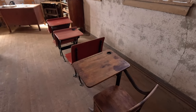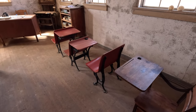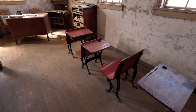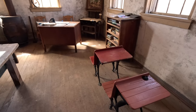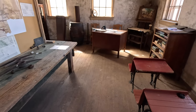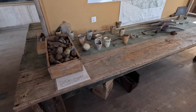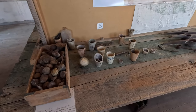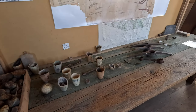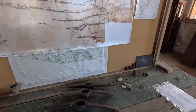I like how they have these chairs. One's pretty old looking. I don't know if the others have been refinished, but I could just imagine some kids sitting in here getting their lesson in. See over here. Oh, those are the steel balls that they had put in the rollers to crush rock. Looks like some assayer's office supplies there, some picks.